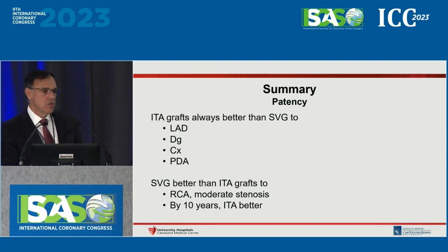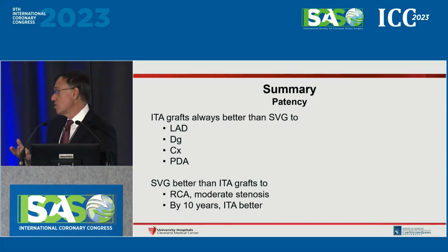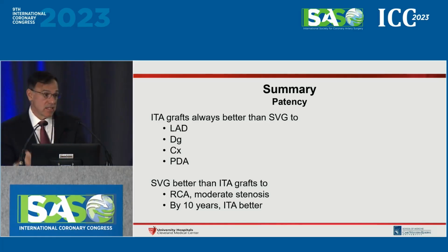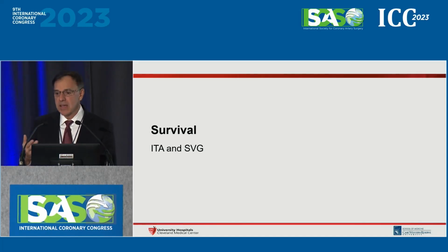It's really hard if you look at it just from a patency point of view. But there may be an argument that in patients with moderate stenosis, there may be a better thing to use, a vein. The question is, does it make a difference? I think there are some people in this room who say it probably doesn't make a difference. We probably can leave all these moderate stenoses alone. And so I think that's when we can start to think about survival.